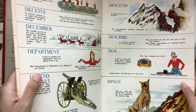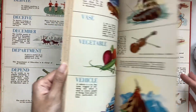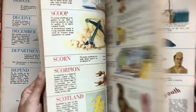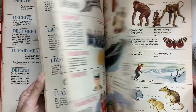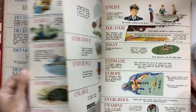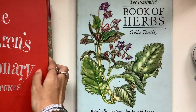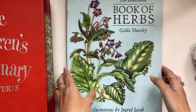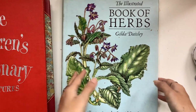So cool. Again, I'll just do the dingo, yay, my favorite animal. I'll just do a bit of a flip through here so you can see. But again, lots and lots of pages, and I'm so excited to find that. That was at the antique place as well, Hunted. And the last book that I got at an op shop was a book of herbs.